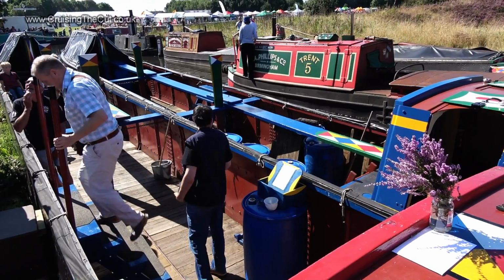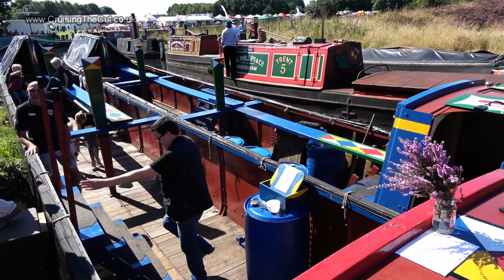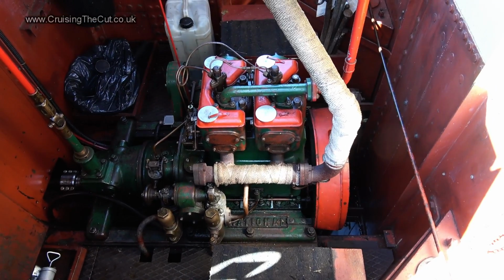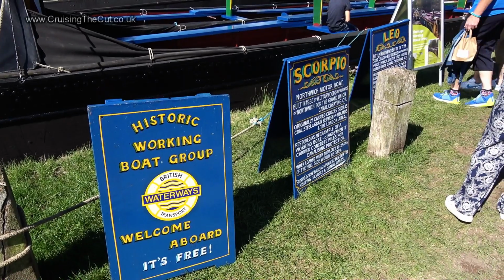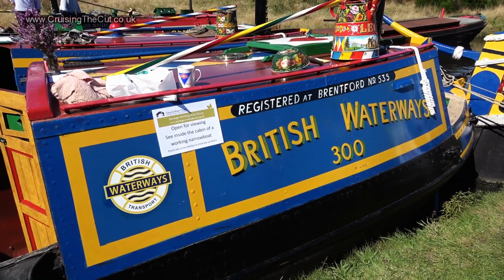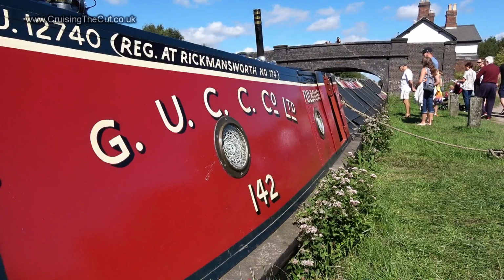In one corner of the canal, where there was a convenient short arm, classic working boats were gathered with their lovely old engines representing the history of the canals that are now so much about leisure. And we largely have the IWA to thank for the modern canal network.